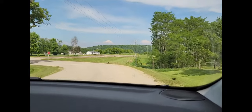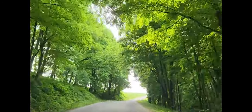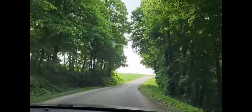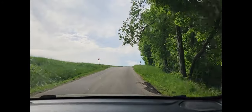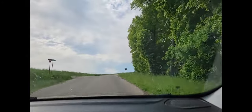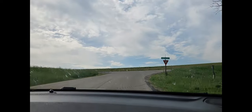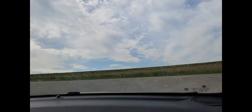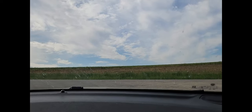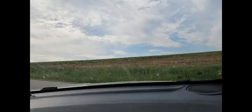Let's get over to those Amish farms. And we're hoping that this will take us right into Amish country. A different route than our normal, but sometimes you have to change it up a bit, right? So I think on this ridge, which way do we want to go? I think we want to go left, but we'll find out.